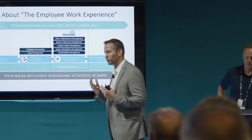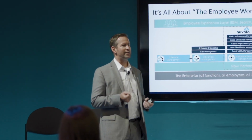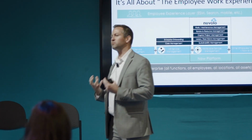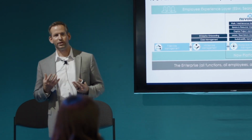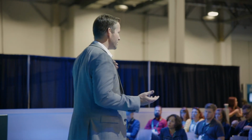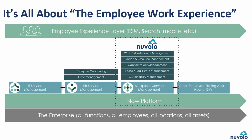What we're going to talk about today is all about that employee work experience. You heard John Donahoe this morning in his keynote talk about this. It's about how I make that employee experience the best it possibly can be. I want to take that consumer experience I have at home and bring it to the workplace. What Nuvolo has done is bridge our facilities capabilities with HR, making that new employee experience amazing, and we're demoing it for you today. This slide specifically talks about that employee work experience.